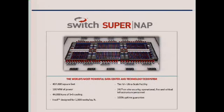SwitchNAP is one of the new data center facilities that we're leveraging this year. It's a phenomenal facility. There have been a bunch of tours given this year. I'm going to bring up Jason Mendenhall from SwitchNAP to spend a couple of minutes giving you an overview of the capabilities of the SwitchNAP facility. As soon as he finishes, we'll pick it up and move on. All right? Thank you, Jason.